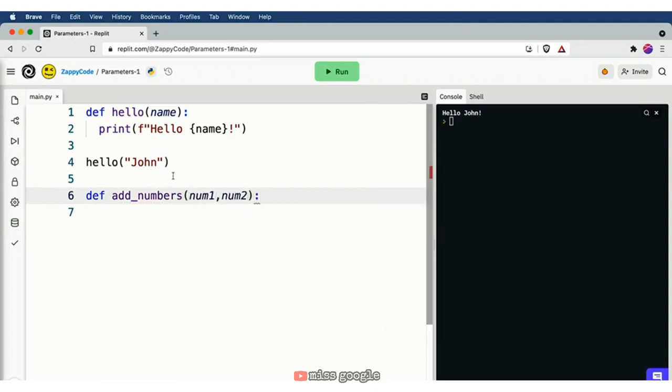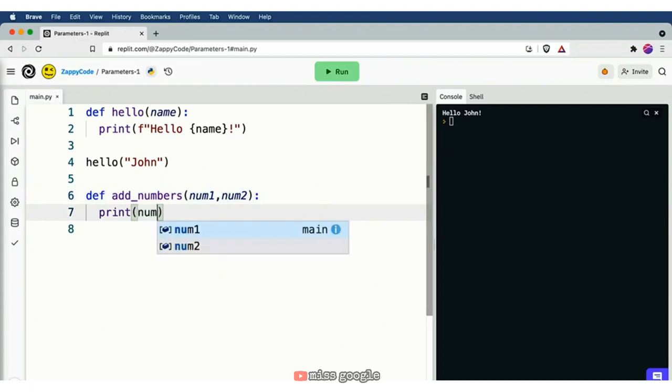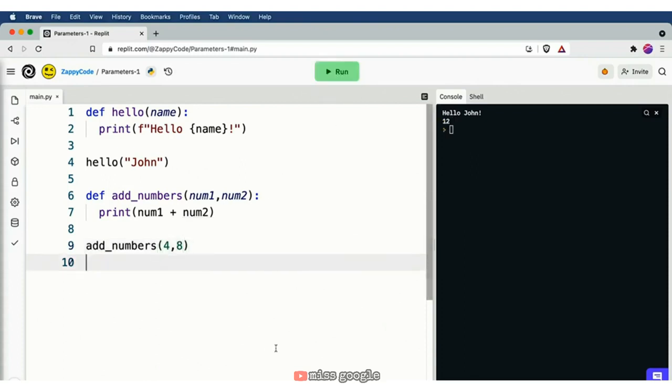Okay, again, the name of these can be whatever you want, but I think that's pretty descriptive. So what's going to happen here is I'm going to print out whatever num1 plus num2 is. I'm going to add some spaces to make it a little bit more readable, but let's go ahead and call this. So I'm going to say I want to call add numbers, and I'm going to pass in some numbers like, let's see what 4 plus 8 is. So I'm going to go ahead and run this code, and look, I get the number 12.